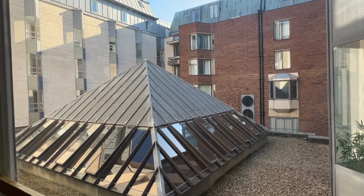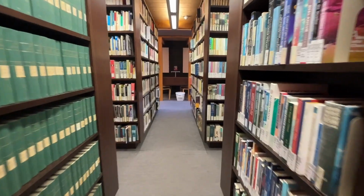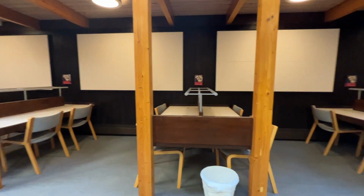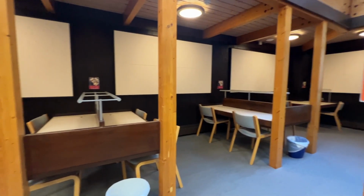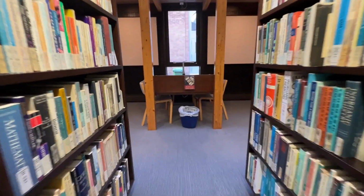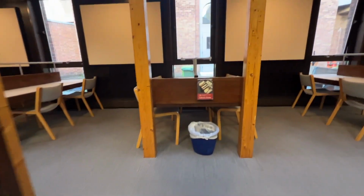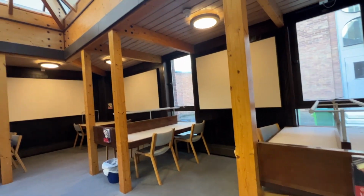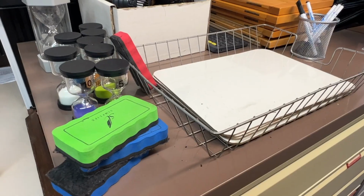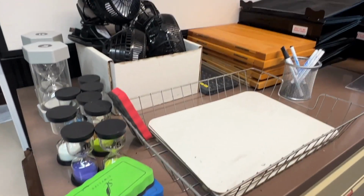This is what it looks like from the outside, and this is what it looks like with all of the books. And there's also a lot more study space downstairs on these tables, and that kind of just goes around the whole area. But as you can see, it is very light with lots of windows and more study equipment, which is awesome.